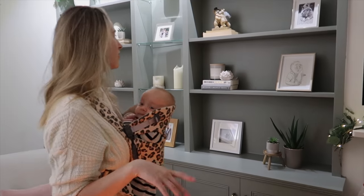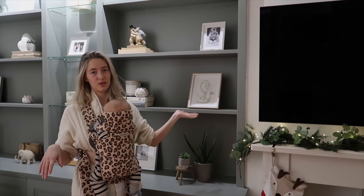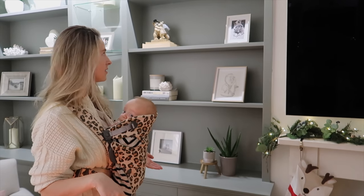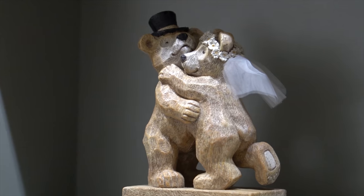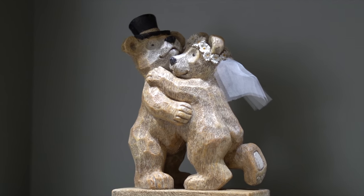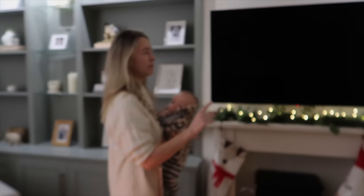Got some of our favourite books on there. Got this wonderful hand-drawn picture of Rupert by George May's friend, cousin. Yeah, very talented. The little bears are cute. The little bears that are getting married. Yes, there's, anyway, a few bears. This side's mostly done. This side was empty for months.